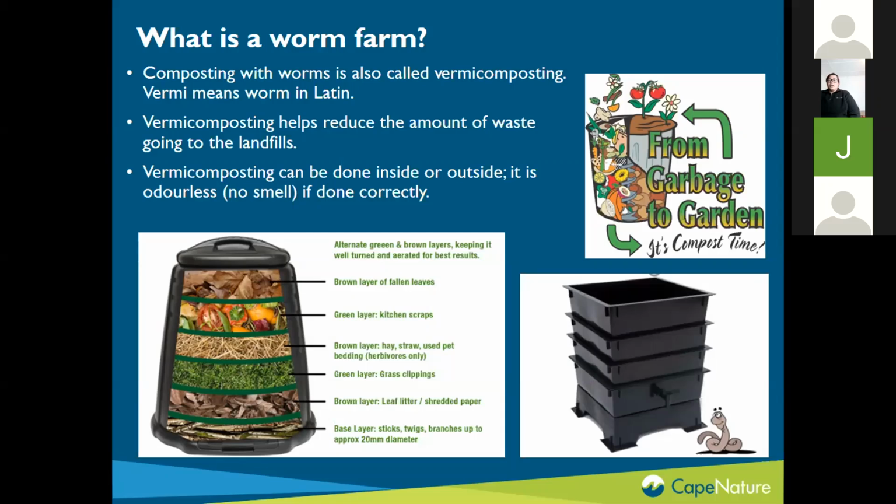So you'll see the picture to the left. It looks like a cake with various layers. That is just a small bin that's used. Your base layer will have some branches and twigs and sticks. Then your second layer will have your leaves and paper, which is a brown layer. Then you'll have a green layer for grass clippings. So if your dad mowed the grass outside, you can just use the grass clippings. And then the next layer is also a brown layer again. And then, important, your kitchen scraps.